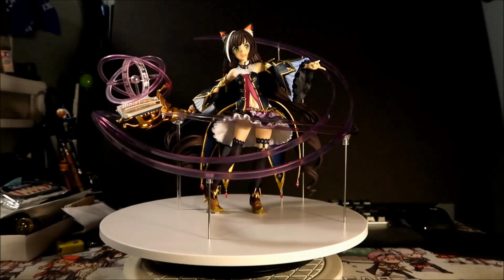All right guys, there she is. This is Karyl from Princess Connect Redive. Oh my god, I'm not gonna lie, this is like the worst figure to assemble ever. This is the worst. I've done a lot of these figure videos, and this is the worst.